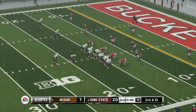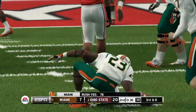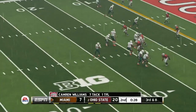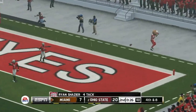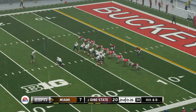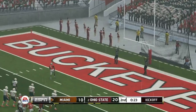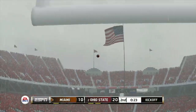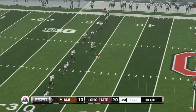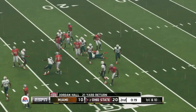From the 15-yard line, second down. Makes it out to maybe the 13-yard line. The running back gets two on the carry. Looks for the tight end, but they can't hook up. He gets it up, and he got it. They line up to kick this one away. Hall fields at the goal line. They'll bring him down at the 22-yard line.